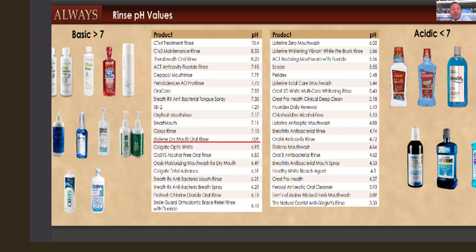There are good things out there. Smart mouth, pH of 7.1. ACT, anti-cavity fluoride rinse, 7.95. And it has fluoride to boot. Notice I didn't talk about fluoride yet. So there are good rinses out there.